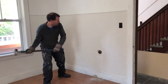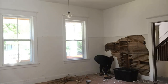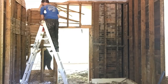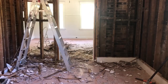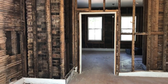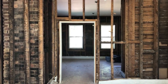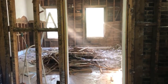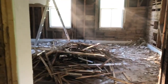We took off all the plaster on all the walls to allow us to insulate, and also we moved this door into the entrance of the pub so it was more accessible from the hallway outside. With the plaster all removed, we ended up with piles and piles of lath and a lot of dirt that we had to clean up.